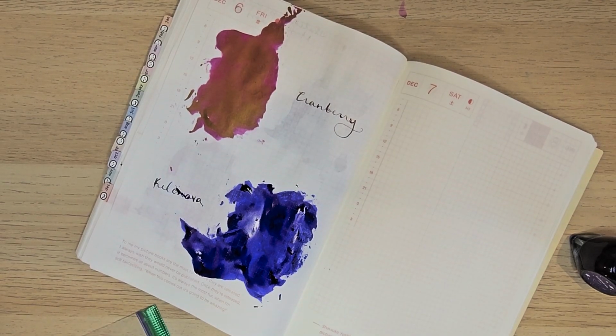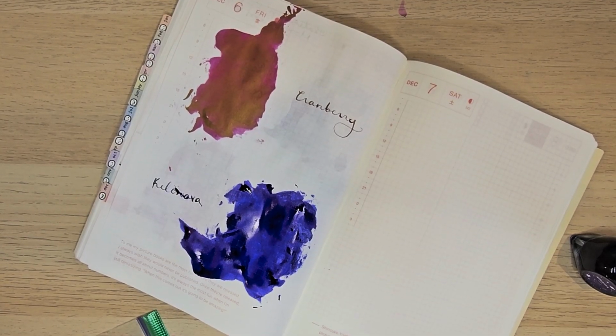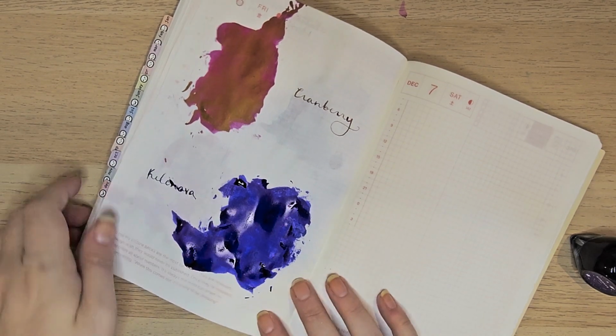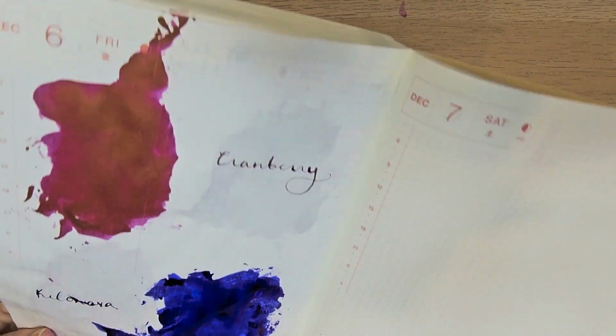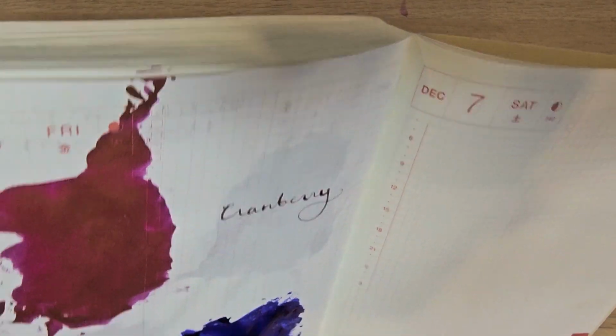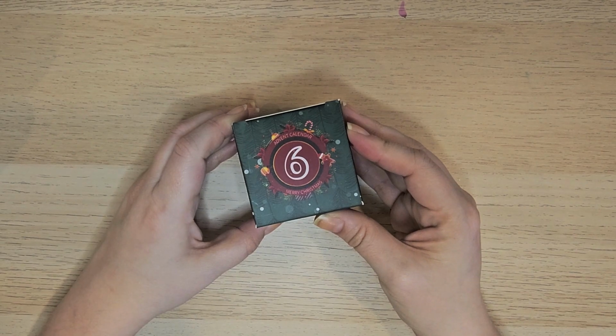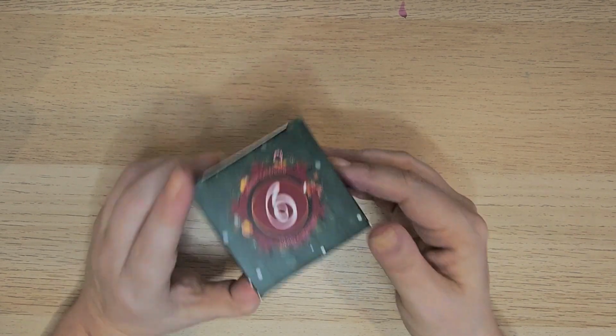So I am enjoying both of these. Okay, all right, cool. Looks like Kilonova may also sheen a little, but we'll see what it comes out to. Man, this is a bright day today, isn't it? So let's put this over here. And while those dry, let's make a tree. See you in a sec.